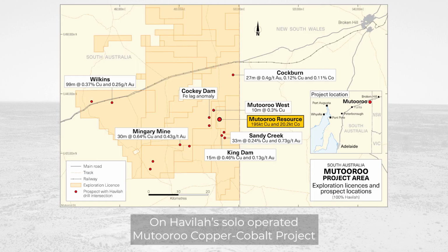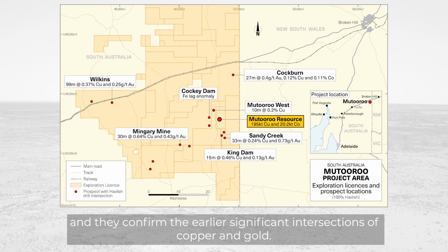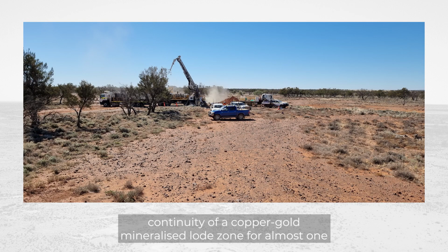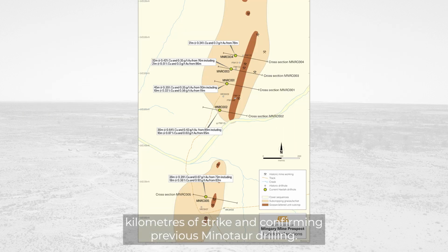On Havilah's solo-operated Mutooroo copper-cobalt project, several prospects lying south of the main highway and in the area surrounding the Mutooroo resource were drilled during the quarter, and they confirmed the earlier significant intersections of copper and gold. The highlight for us was 5 holes at the Mingeri mine that demonstrated continuity of a copper-gold mineralised lode zone for almost 1 kilometre of strike, confirming previous Minotaur drilling.